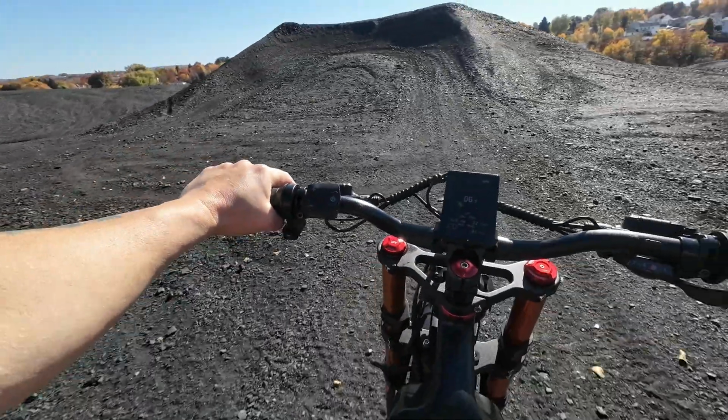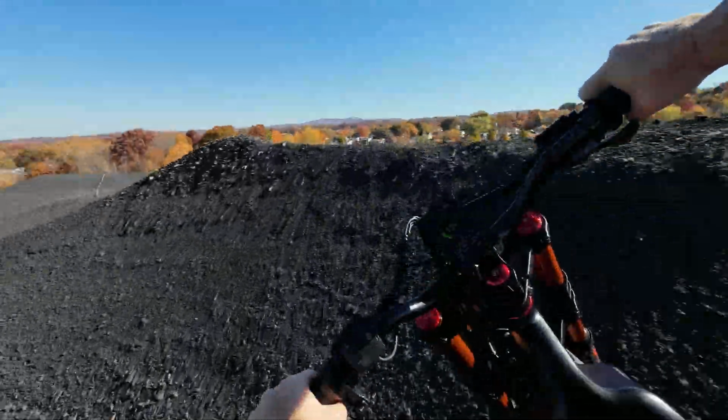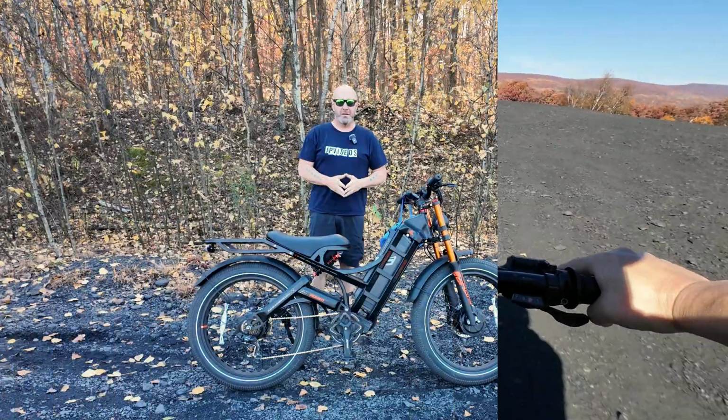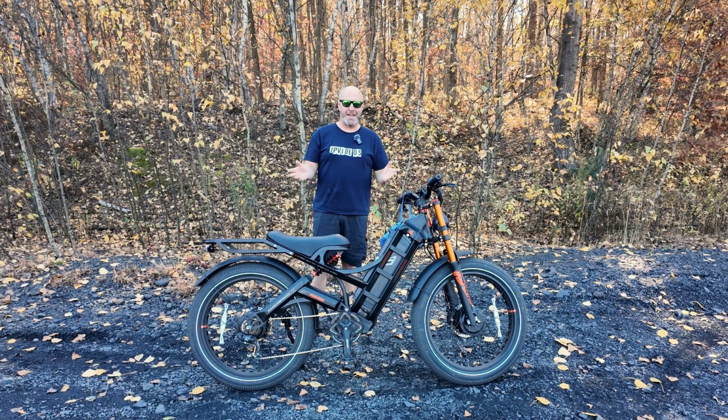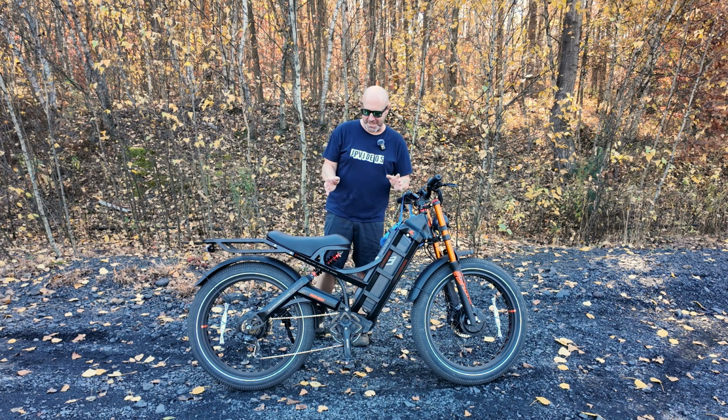And we got a little kick turn here. Get up the bank of it. Oh, nice. What are my pros and cons? As awesome and impressive as this bike is, there are a couple cons I have come up with after riding this for a few times.